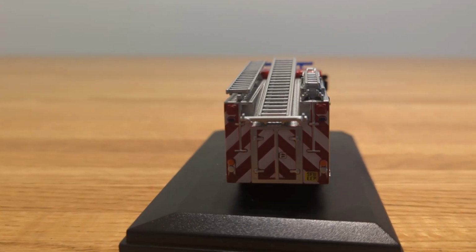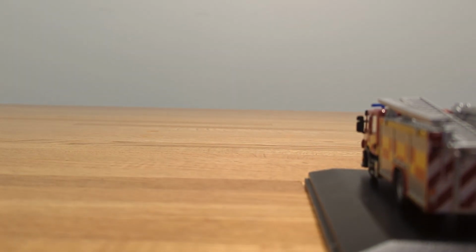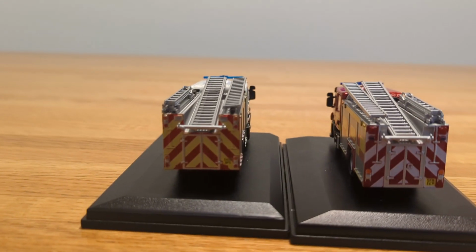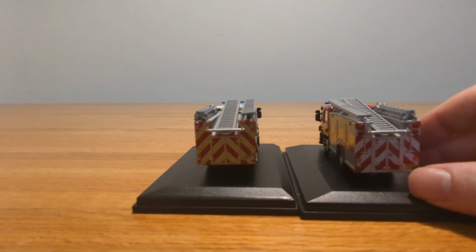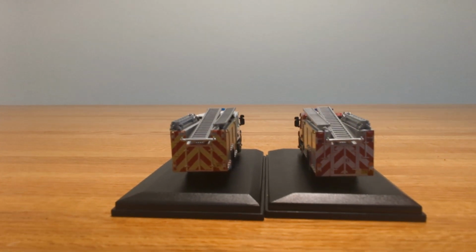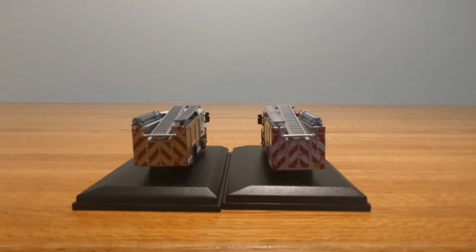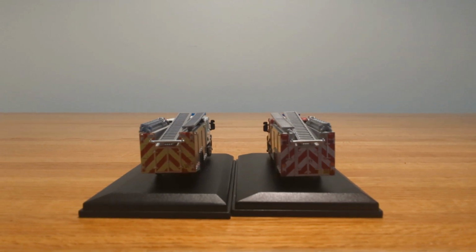Look from the back, got white and red pattern on the back. When you look at the Grampian one, I'll zoom out for just a second. It has yellow and red along the back, so that's different. I like the colors on the back of those, because they're both different, so that's pretty cool.